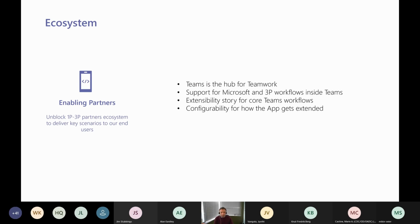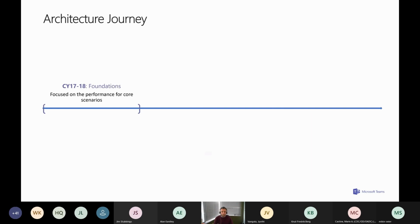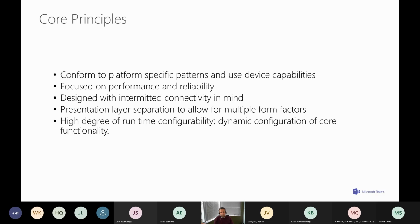So now what I'm going to do is talk about more of the architectural journey and switch over from the what to the how, and why this was super important. So again, this is sort of what it looks like. I won't go into the specific details of the timeline. So the core principles that we started out with were super important.